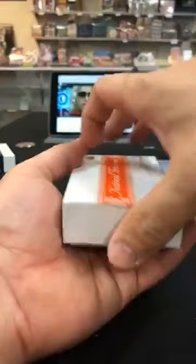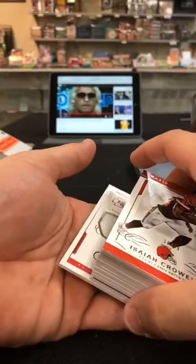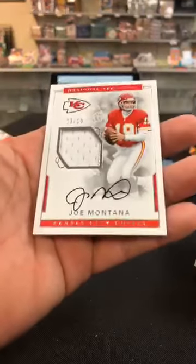Here we go. Good luck, Kirk D. How about a Joe Montana auto on the back? Hope it's a logo or some crap. Let's just look at it. How beautiful is that?